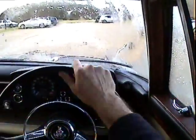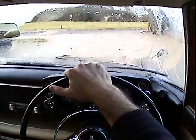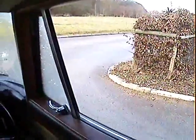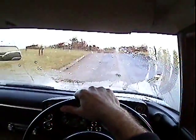Beautifully smooth starter actually, this one, and just an overall beautifully smooth driver. It's really lovely. Starts on the button from cold with a bit of choke. Once it's warmed up, as it is now, it just absolutely glides along.